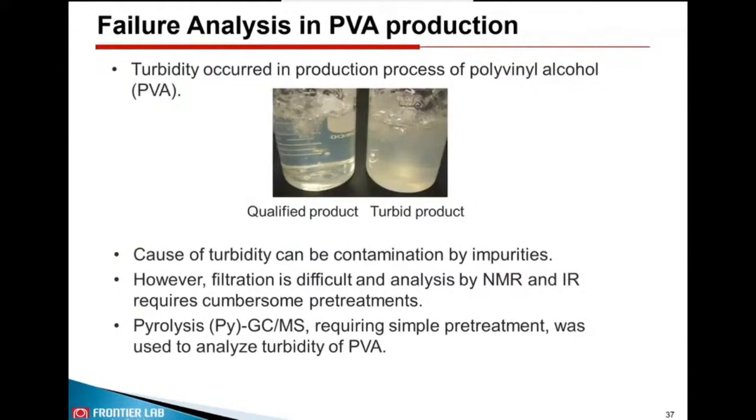So here we have an example to show how Pyrolysis GCMS can be a tool to address this problem. We had a customer come to us saying that they have a product issue: the final product did not pass their QC because of turbidity, and they are not sure about the problem. With Py-GCMS, you just take the sample directly. If it is NMR and IR, you have to do a lot of pre-treatment.